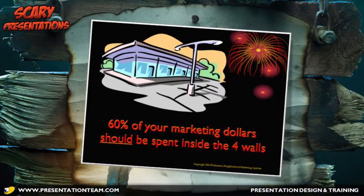Bombs bursting in air. This speaker was hell-bent on grabbing his audience's attention. His stark black background was juxtaposed against a fireworks explosion and an outdated restaurant. The blood-red text with yellow shadows made the audience feel as if they were in a McDonald's war zone.